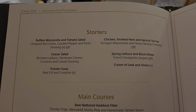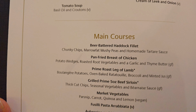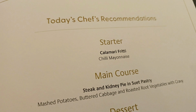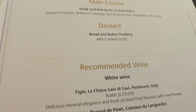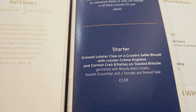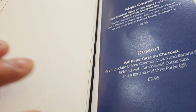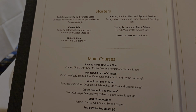Hi, I'm back at the Meridian. Today is Balti Masala Chicken, and so on. The chef's recommendation: calamari, steak and kidney. I'm not sure about that. Bread and butter pudding, and then the wine. And if you'd like extra, go for lobster. Oh, okay. I don't know. I'll pick something from here, and I will order a bottle of wine to take with me after.